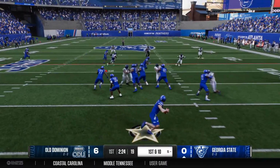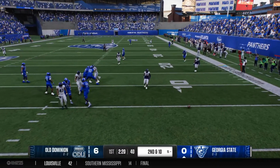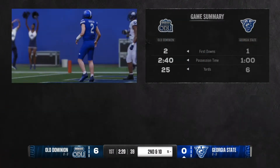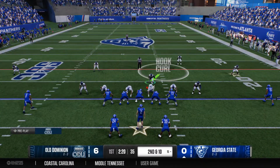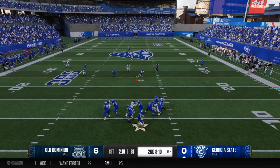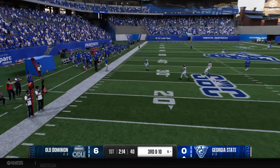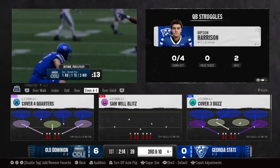Off the play fake on 1st down to throw. Pocket starts to collapse. And that'll be incomplete. Man, that would have been a big hitter on 1st down, but 2nd down's coming up. Couldn't make the connection last time. Let's see if they throw it again. Looking to throw, it's Harrison. Getting some heat. Just had to get rid of that one. Good job to fight another play.